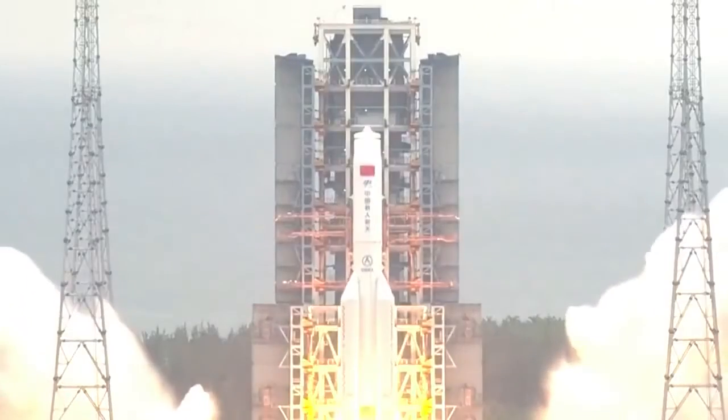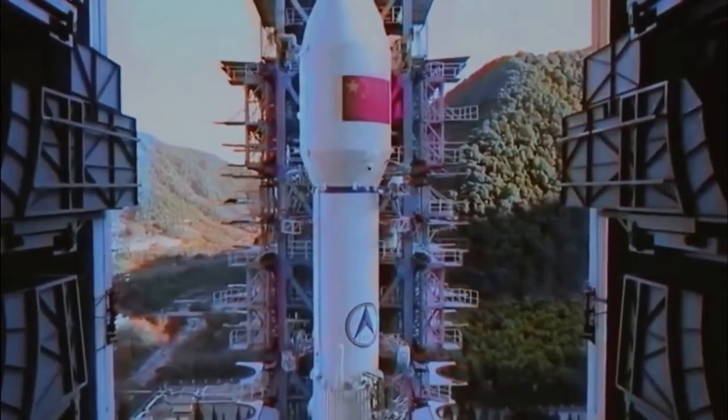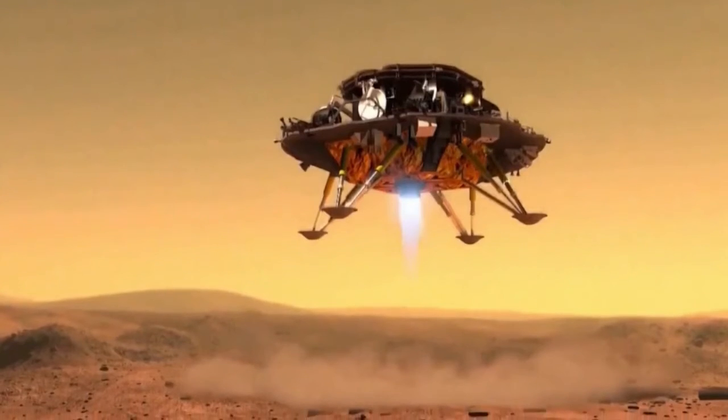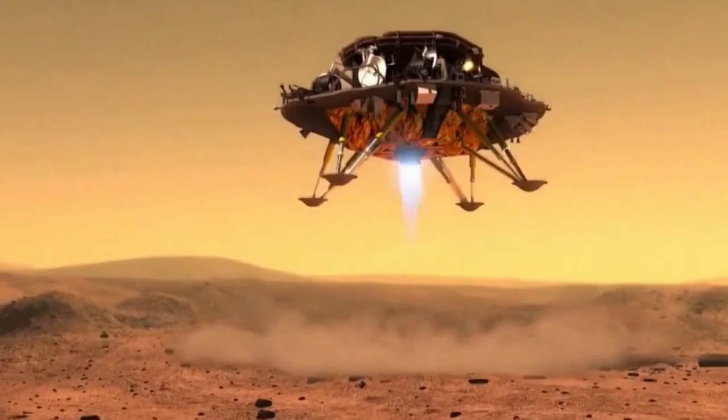Tiangong is one of a number of notable successes for the Chinese space program in recent years. These include the first lunar sample return missions since the 1970s and the country's first robotic lander on the Martian surface, complete with rover, which successfully touched down in May this year. In the new space race, China is clearly a real contender.